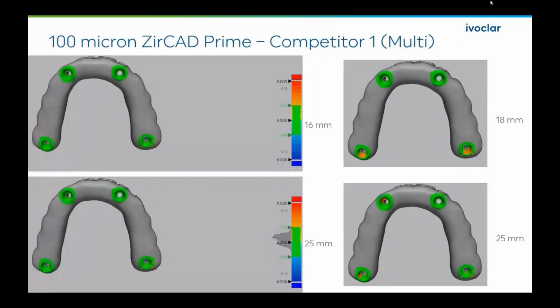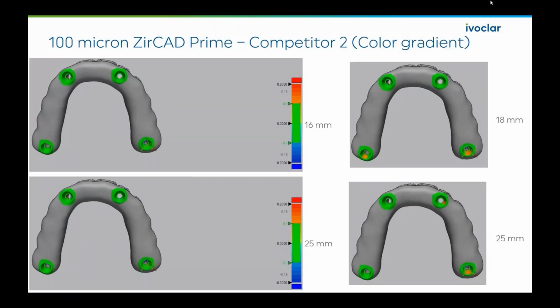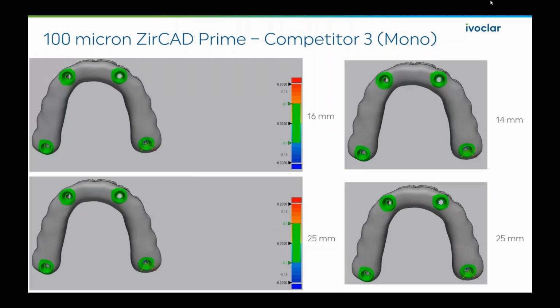And then we went back, and what we did was we said, okay, not 50 microns, that may be too much. Let's look at 100, and you still see the same outcome with the first one and the same outcome with the second one when we ran it. And then we had a monolithic one that was in there.